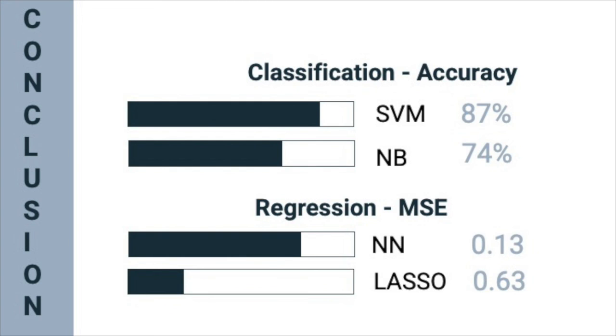In conclusion, the SVM model scores the best between the 2 classification models with 87% accuracy. The neural network regression model performed much better than the Lasso regression and scored 0.13 MSE.